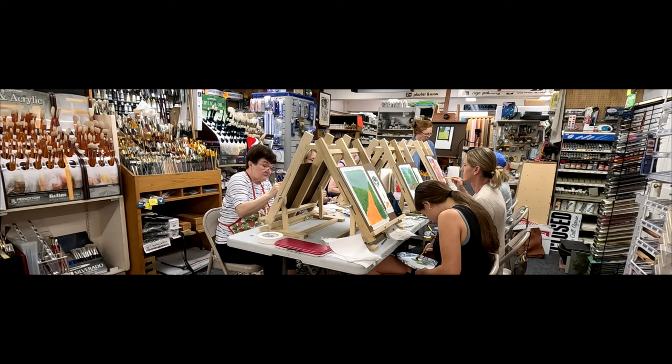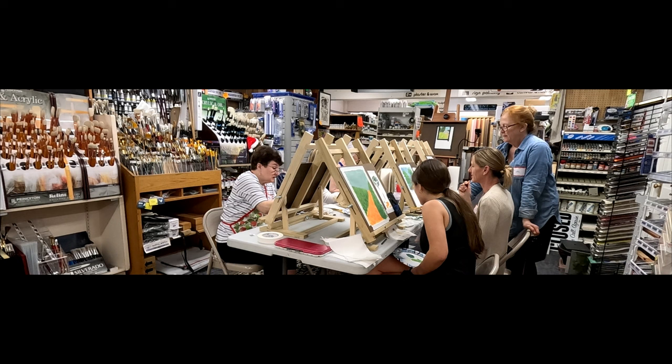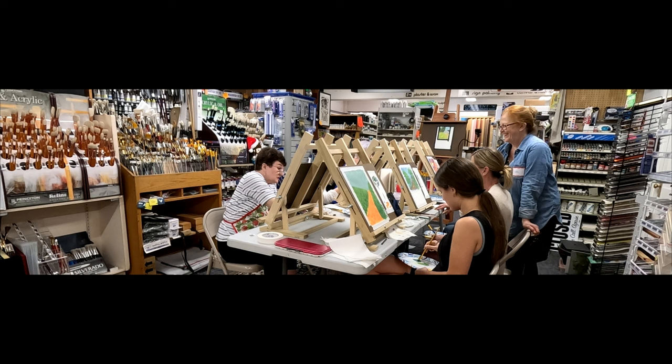Yep. Somebody just asked me a question and I walked away. That's right. What do you think? It's better. Yeah. It gives it more contrast, right? Yeah. But now I feel like this is just all blobs. All blobs. So I need to just do something like this.